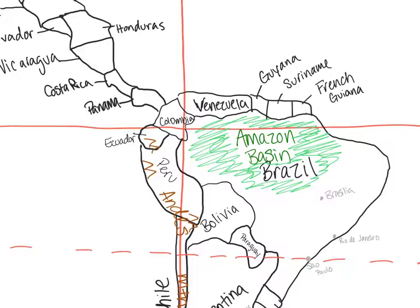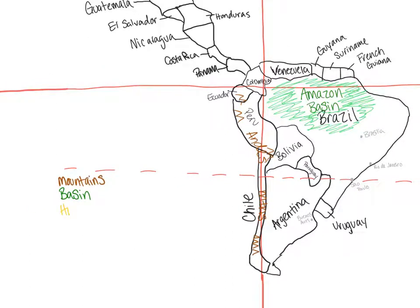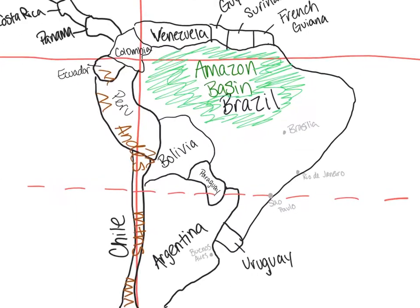All right, that's the only basin that we are gonna do. Let's do the Highlands next. I'm gonna do it in yellow. There might be some yellow colored pencils in other buckets. All right, we have several of these. The first we're gonna do is the Brazilian Highlands, around Brasilia. Okay, this whole area.